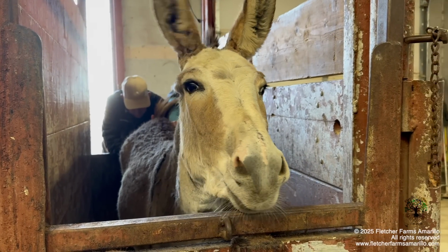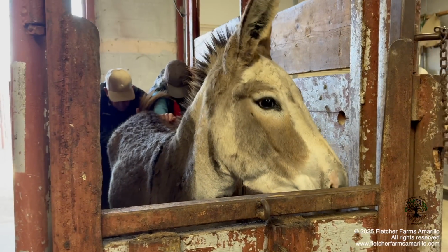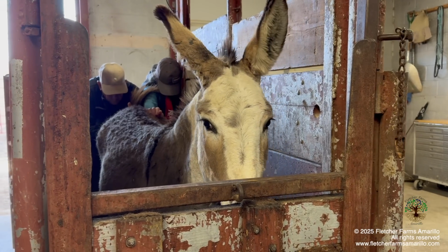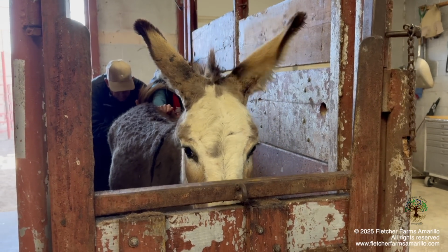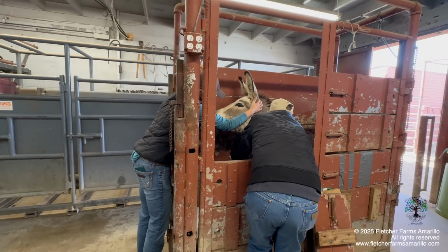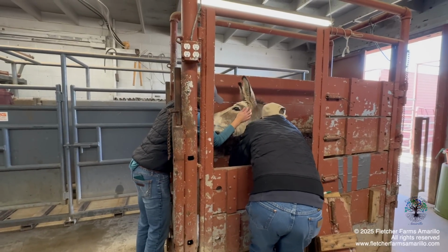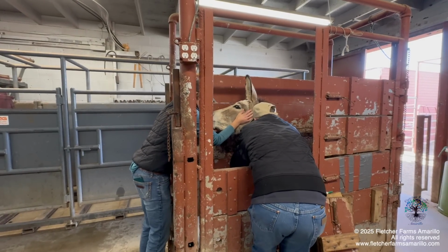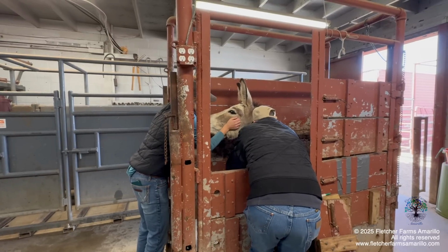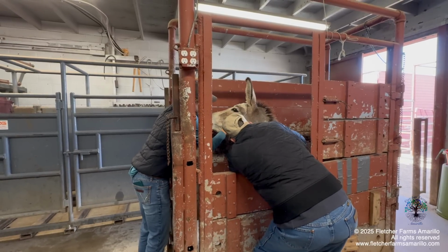But we did get her checked out, and she does have a lot of swelling, so she got pain medication and an antibiotic shot, and we're keeping an eye on her because she still has some swelling back there. We also did blood work while we were there for Mama Donkey to make sure that her liver and kidneys and everything was functioning properly. She did have a little bit of an infection, like I said, and they did give her an Excede shot, which is a long-lasting antibiotic shot.